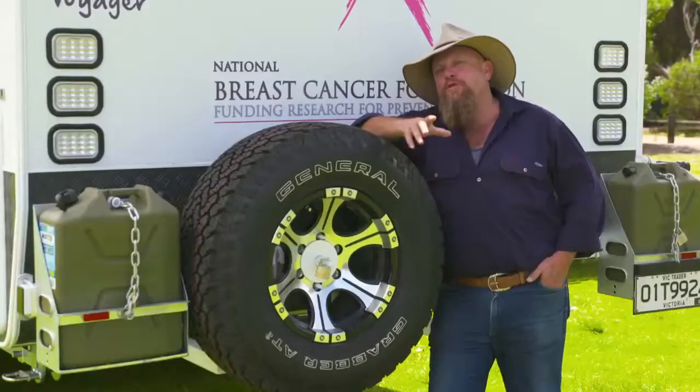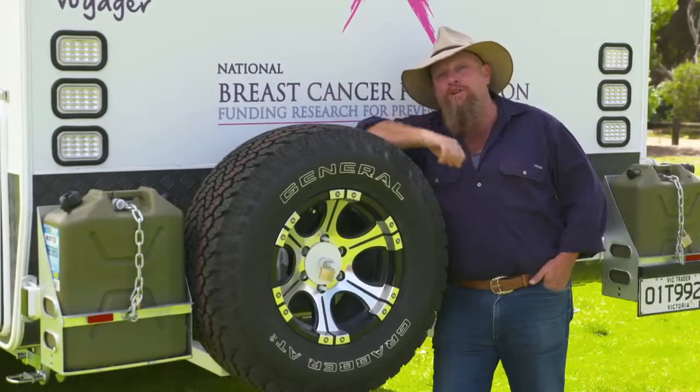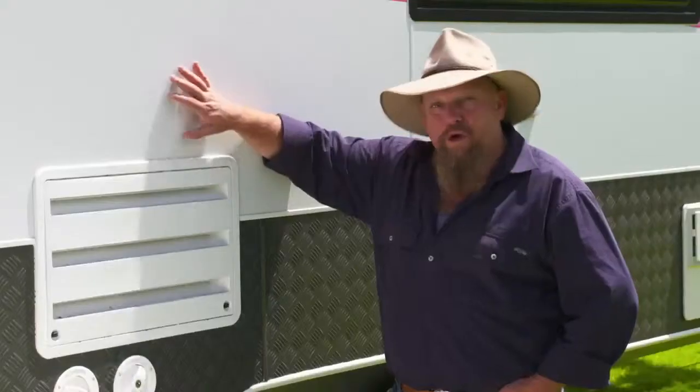Across the back here, pretty straightforward, we've got a couple of jerry can holders, a spare wheel of course, and a reversing camera. Nice touch. Behind this composite panel is an aluminium frame, and all the sealants, which are exclusive to Roadstar, have a 10-year bonding guarantee.